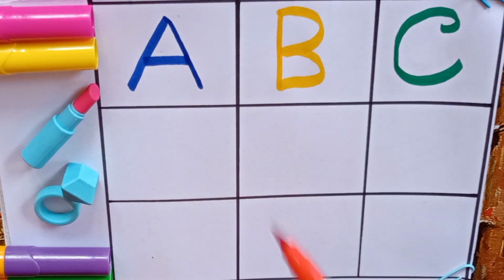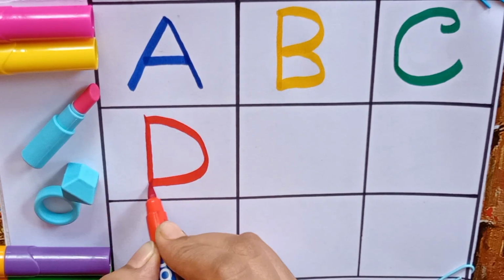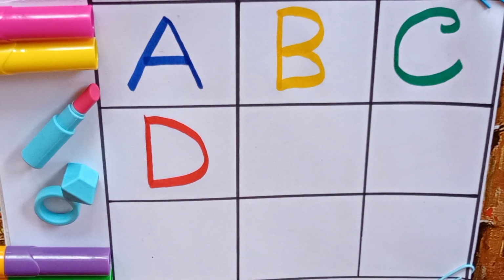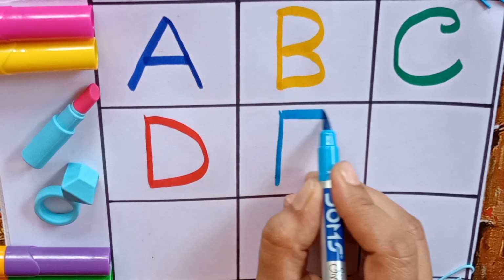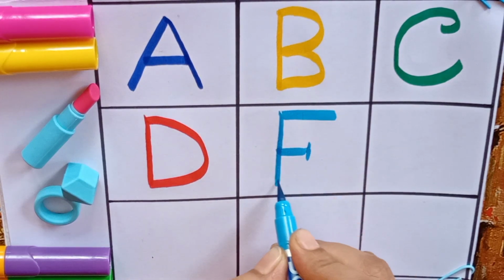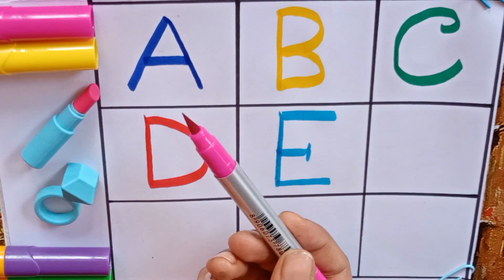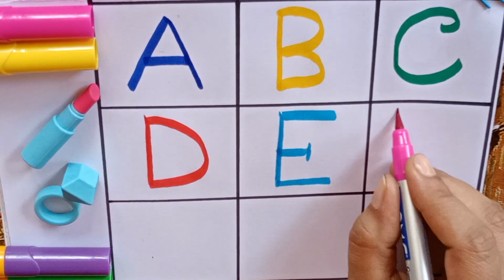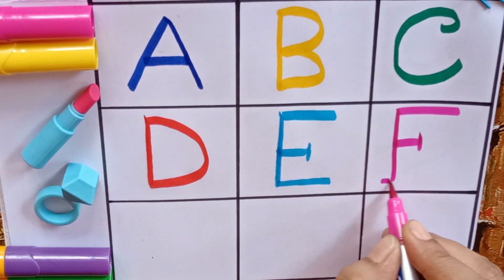Red color. D. D for dog. Dog is an animal. Sky blue color. E. E for eggplant. Eggplant is a vegetable. Pink color. F. F for falcon. Falcon is a bird.